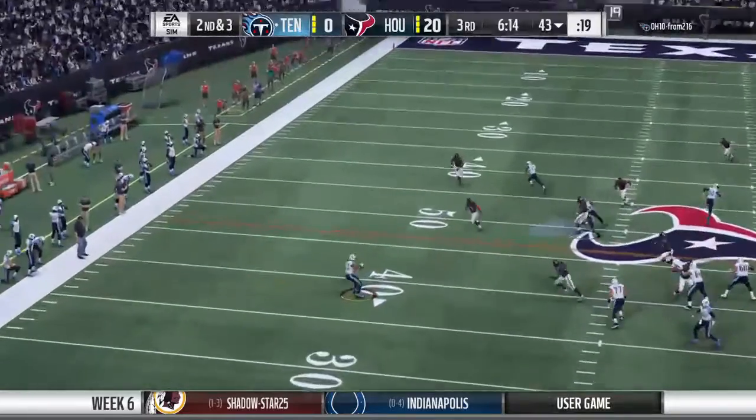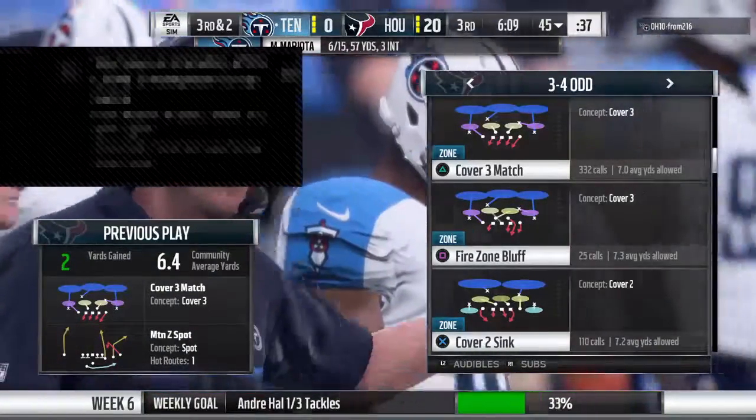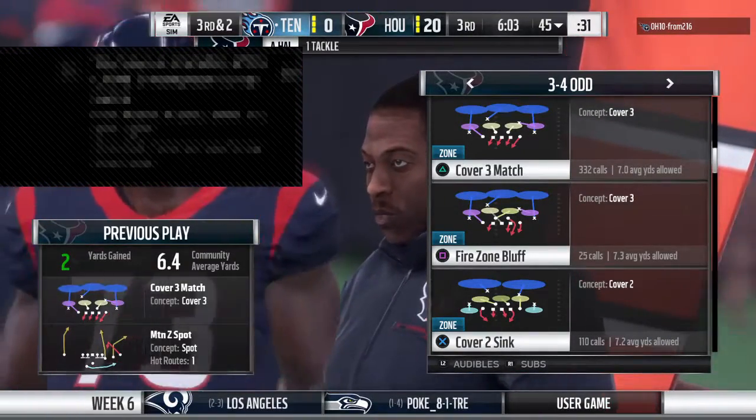Now a second down throw for Mariota. He's going to flip that. And he'll be brought down right at the 45-yard line. It'll be a 2-yard gain, and that'll lead here to a 3rd down.